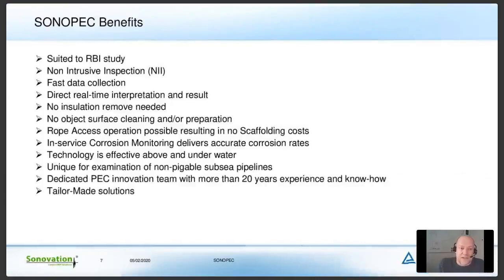To reach a conclusion, the technology is suited for RBI, so risk-based inspection. It is a non-intrusive inspection method as we do not need to remove any insulation to perform a measurement. It is a fast data collection, in the order of some fractions of a second up to some seconds. We have real-time interpretation and we directly see our results. No need to remove insulation, no need to clean, no need to prepare the surface. Technology may be deployed with rope access, cutting down the cost of scaffolding.